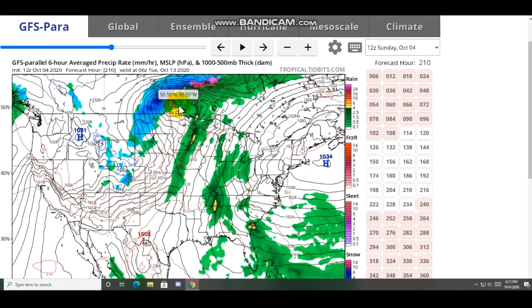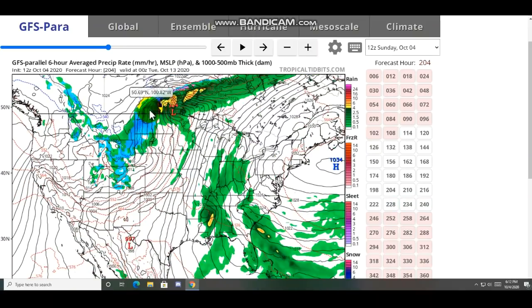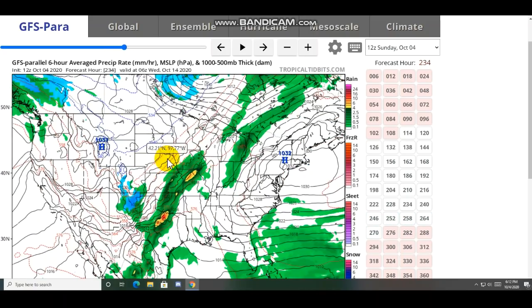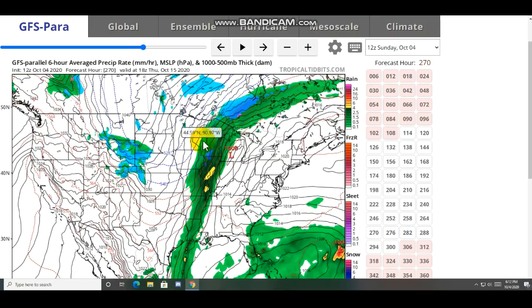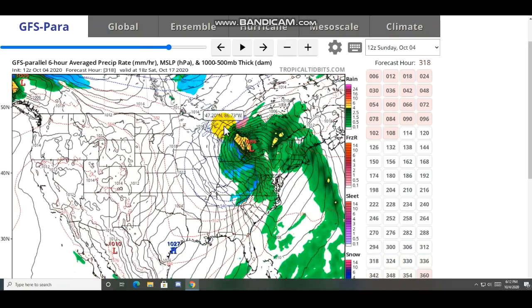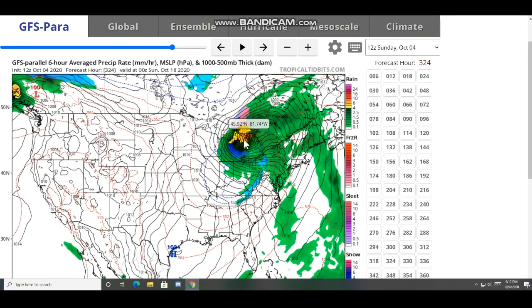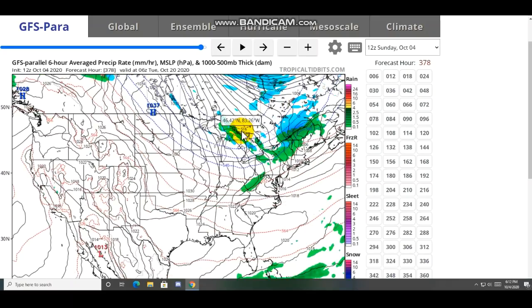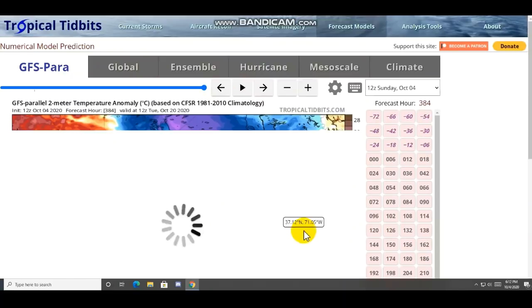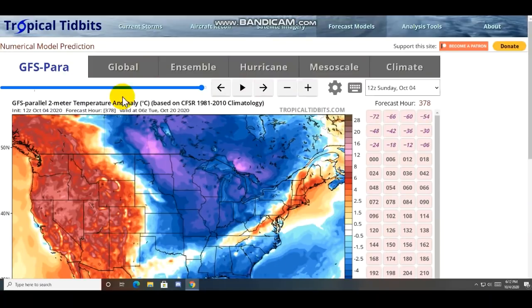Notice the GFS Parallel does pretty impressively bring out a large storm system that includes quite a bit of snow across the Dakotas and into Wyoming, southern Canada. And notice this thing just absolutely explodes into a beast. Lots of precipitation floating around. In fact, another one propagates off that storm, bringing some snow, possibly to Wisconsin and the UP. So definitely impressive. The GFS Parallel is a model that's showing some interesting stuff. You can see right there, look at that, another beast of a storm. So we'll have to monitor this. It looks as if this model is supporting a cold end to October, a rather chilly end, and not all models agree with that.